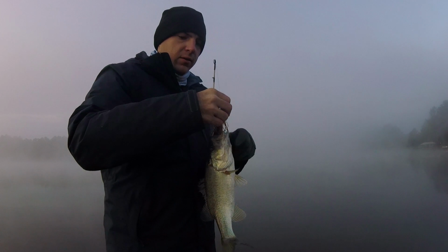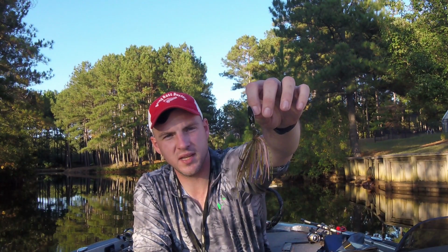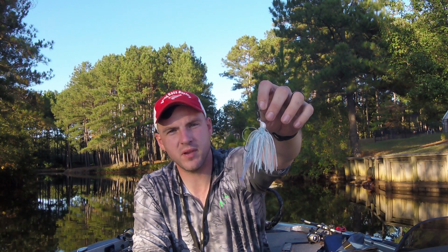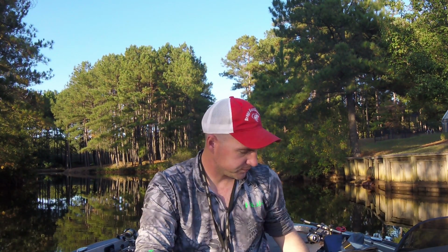This is our Brim Magic color with a Houdini Little Dipper on there, Reaction Innovations. It's a 3/8 ounce, and then I also have a 1/2 ounce, and I love this color when they're chasing shad. Carolina blue shad, Little Dipper, blue pearl, Reaction Innovations. This is a great shad imitator.